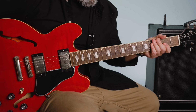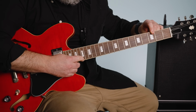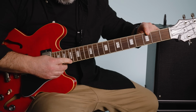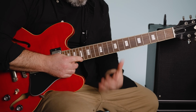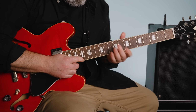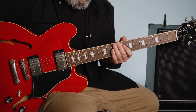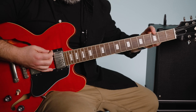And so now I have covered almost the entire neck with two devices, the E root pentatonic and its extensions, the A root pentatonic and its extensions. And that's how you do it. Let me do the key of G just to look at a different spot. So G is right here on the 3rd fret E string.